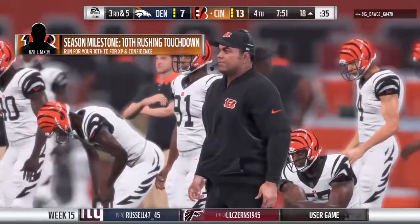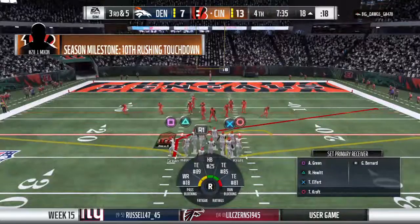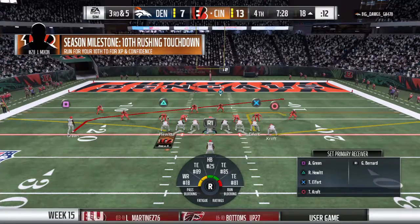This drive is pretty clear. Almost feels like old school fundamentals, doesn't it? Want to impose their will on the defense. What's that, 5 straight runs? Yeah, 5 straight carries to start this drive, and like you said, the way it's working, they may just stick with it.